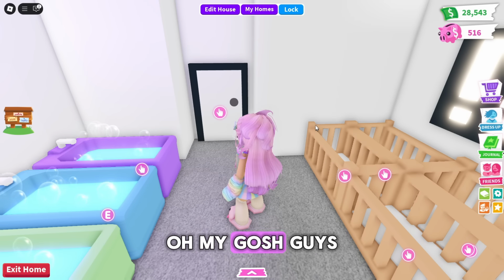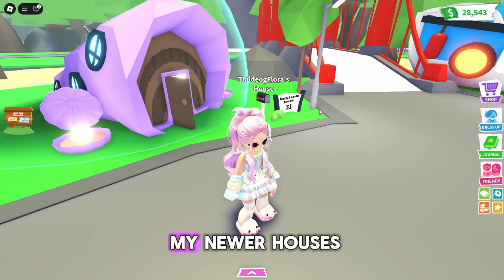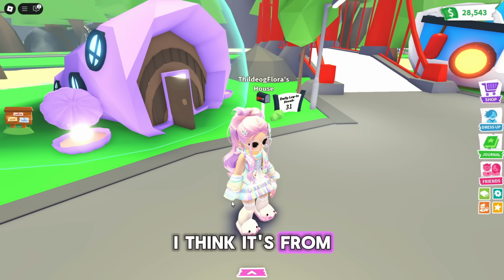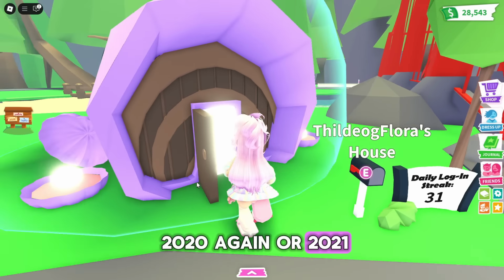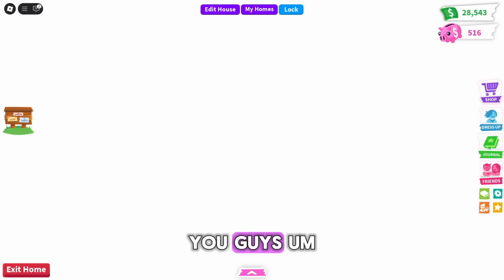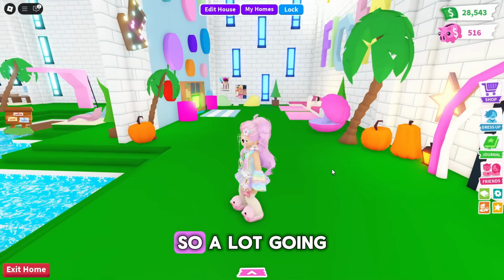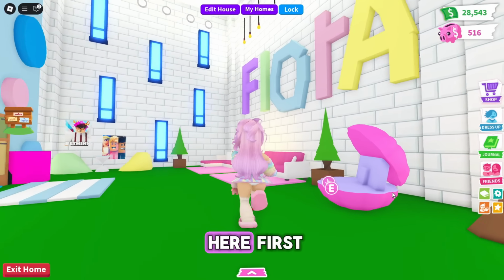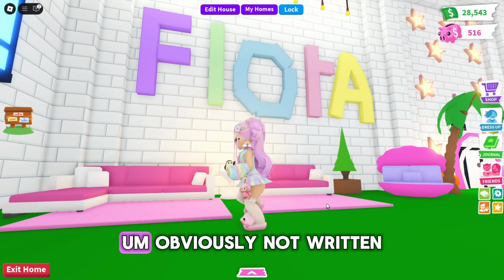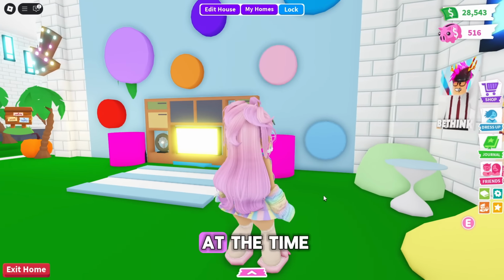Oh my gosh, guys, I lied when I said I think we're getting to some of my newer houses, because this is one of my oldest houses. I think it's from 2020 again, or 2021. So let's go in here. This is gonna bring a lot of memories, you guys. Oh my gosh. Okay, so a lot going on. Let's go over here first. Okay, so it says floor, which is really cute. It's my dog. Obviously not written that well, but that was the best I could do at the time.